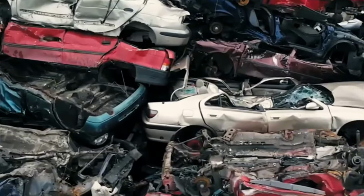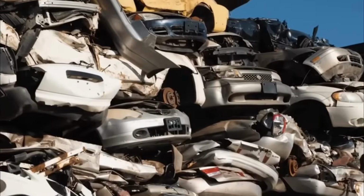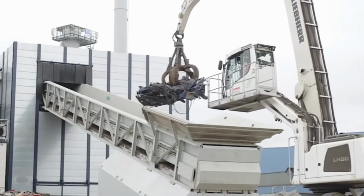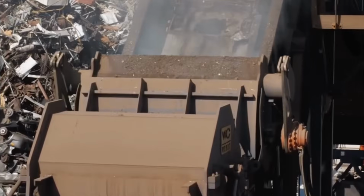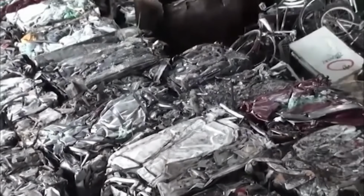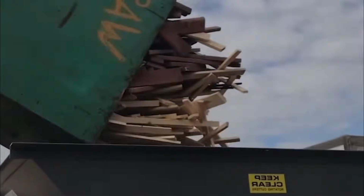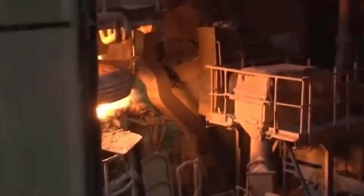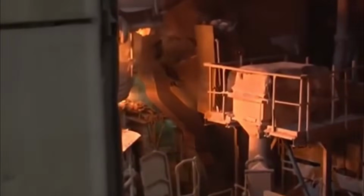Steel fragments the size of a hand fall onto conveyors, where automatic sorting begins. Powerful magnets extract carbon steel, while eddy current separators pull out aluminum and copper. Plastics, rubber, and textiles are filtered out. The result: clean, separated streams of metal, ready for rebirth in the furnaces of steel mills.